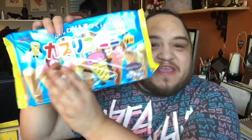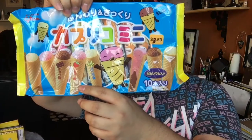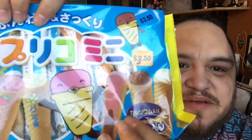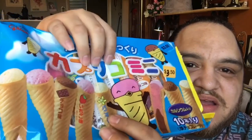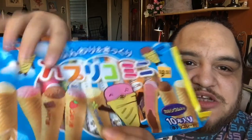What was that? It's these ice cream flavored ones. Chocolate flavor, strawberry flavor, vanilla flavor. Of this stuff. I don't even know what this is. I've never had this before. But it's like ice cream flavored kind of filling in these little waffle cone things. It looks so interesting.